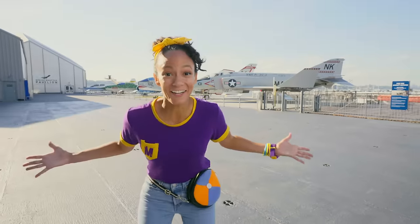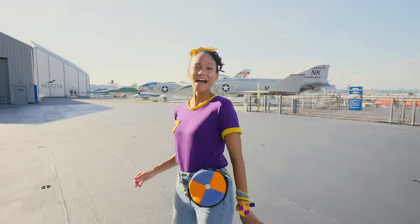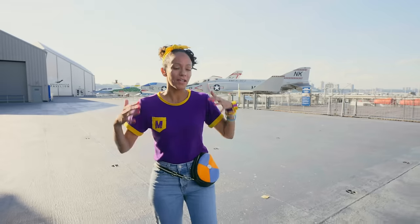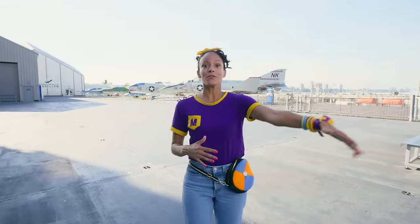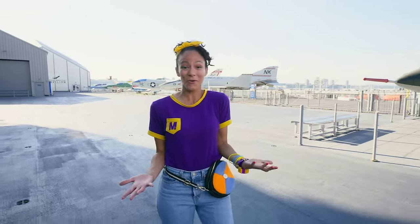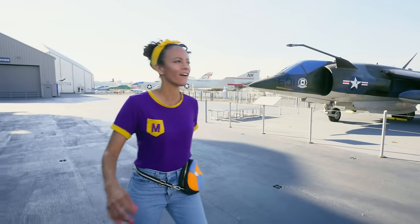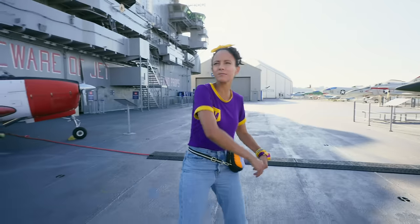Woohoo! Here we are on the flight deck. This place is amazing. We're up high, we can see a lot of the New York City skyline, and look at these amazing planes. This is where planes would take off and where they would land, but it's actually not long enough, so they would use a device to catapult planes into the sky. Isn't that so cool? Whoa, look at that plane. Whoa, I see a helicopter. Wow, they're just hanging out on the flight deck. It's where the planes hang. And they have these beautiful views.